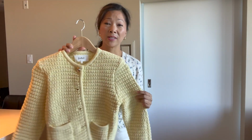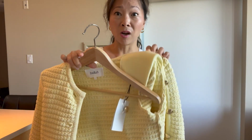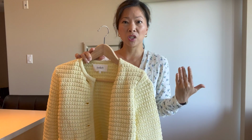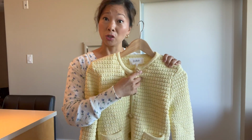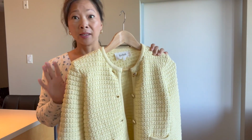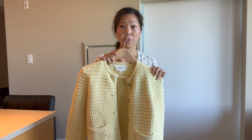Now, this is more than a cardigan. This also has shoulder pads, but it's not a shoulder pad that's very 1980s. It's very substantial, but gives you enough polish and structure to not make it like a slouchy kind of cardigan. So it makes it look and feel like more of a jacket. And I absolutely love this. I feel like it's such a special piece to add to my wardrobe, and I'll show you what it looks like on.